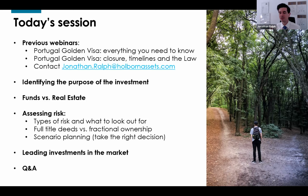We'll look at the differences between the two main types of real estate investment that exist, that is to say, full title deeds and fractional ownership models. And then we'll look at some scenario planning and the key questions you should be asking yourself to make sure that your investment is a safe one. We'll then look at some example investments to illustrate these points.